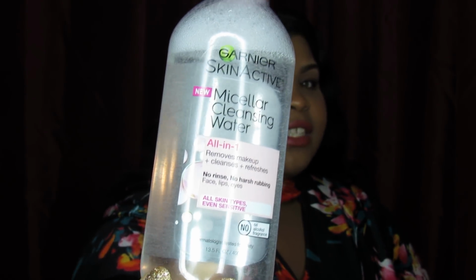And when I take off my makeup, micellar water, ladies, micellar water. I love this, okay? I take it off and you just swoop and it's literally off. Good if you're being lazy and you don't want to wash your face. It's supposed to wash, cleanse, and remove. But whatever. Love the micellar water.